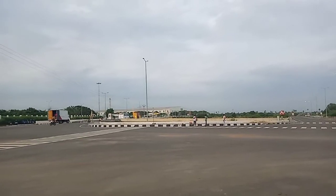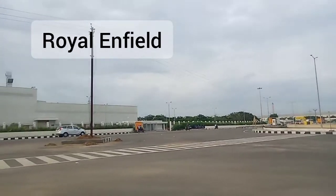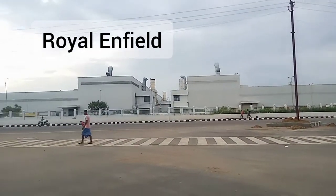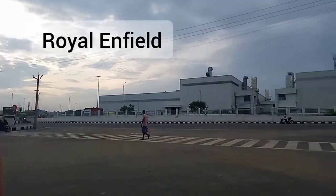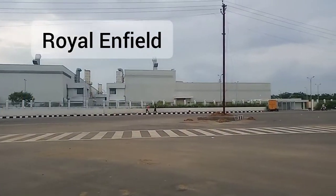So apart from Yamaha, there is one more manufacturer of motorbikes, the Make in India and proud face of India, that's the Royal Enfield. So this is the plant of the Royal Enfield, I can see in the video, right? So I'm just seeing the back side of this one.